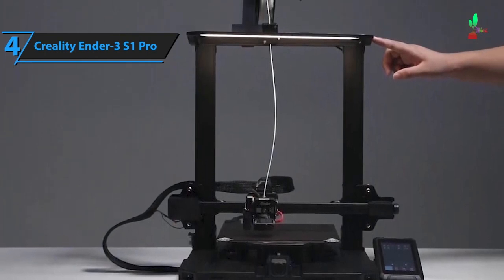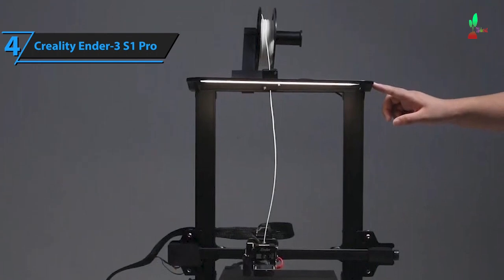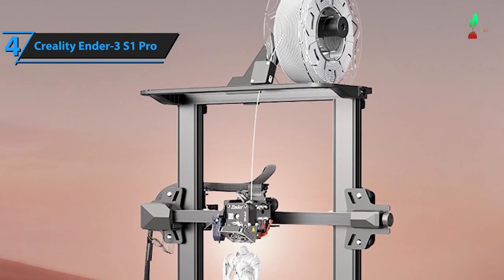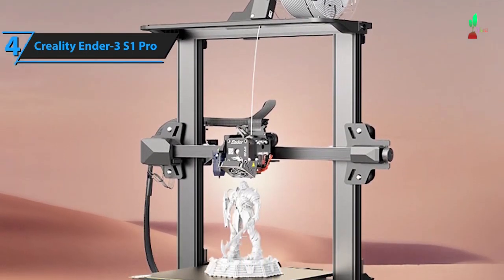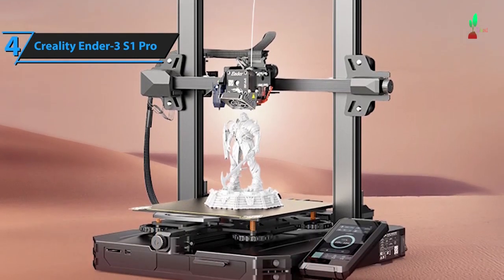Maintaining the open-frame design of the Ender-3 V2 and Prusa i3 series, the S1 Pro's dimensions are slightly larger, measuring 24.6 by 19.2 by 17.9 inches. This size increase is also reflected in the build area, which measures approximately 10.7 by 8.7 by 8.7 inches.